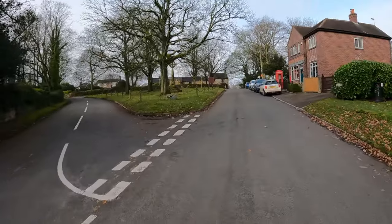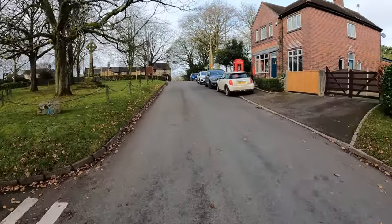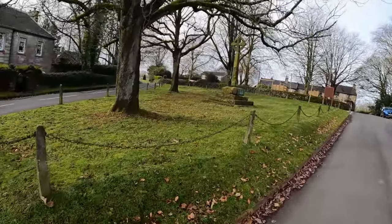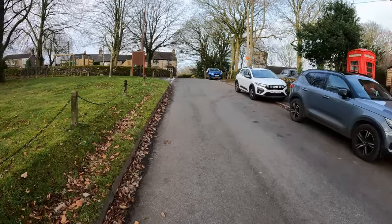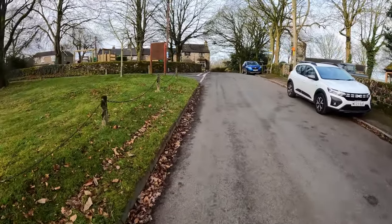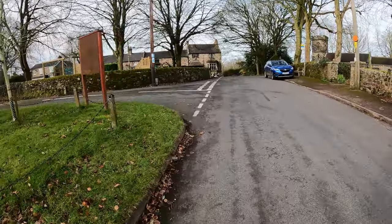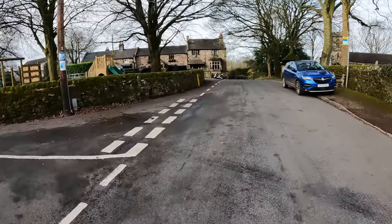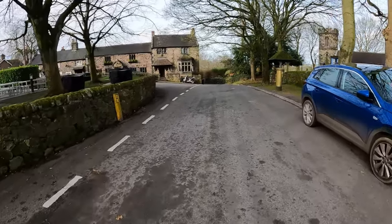So here we are in Bagnall. Bit of history about it. Here's the war memorial I'm walking past. And I love that they still got an old red post box. Bagnall wasn't recorded in the Domesday Book. The first known settlement was around the 1200s, so the Saxon period. And it's also known as being one of the most tranquil villages in the whole of the Staffordshire Moorlands.